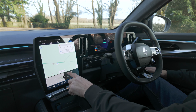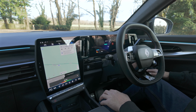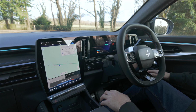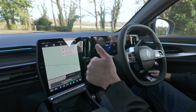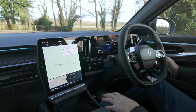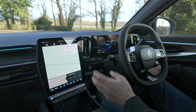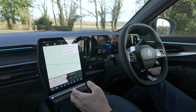So if I can hit this button here, for example, whilst driving along, I can say, play the Driven podcast. Okay, I can play that on Spotify or YouTube Music. Cool. Which one do you want to use? Well, neither at the moment. But you can do clever things like that. You can also control climate settings in here with the assistant. You can open windows. You can do all sorts of wonderful things.